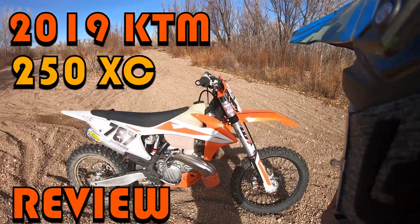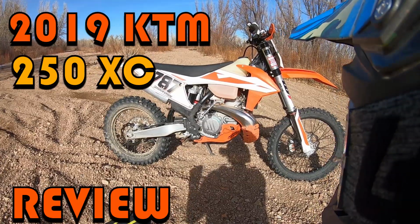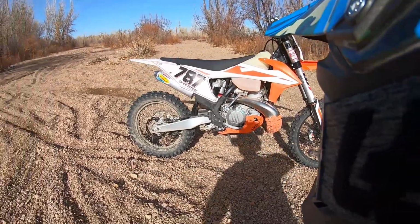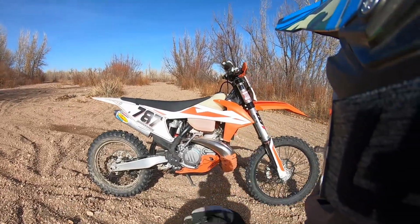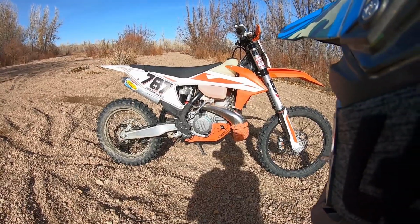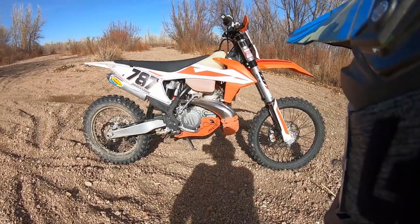Riding my buddy's 2019 KTM 250XC. It's my first experience on the 250XC. It's a really fun bike, man. Real poppy, bam, bam, out of the corners. I get why people love these things and why so many people have them as race bikes, man, because they just pop out of the corner.